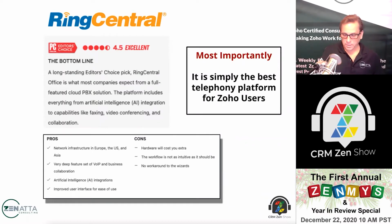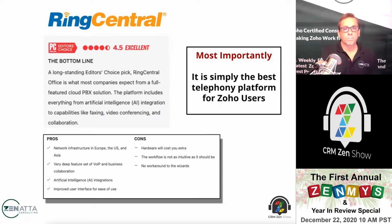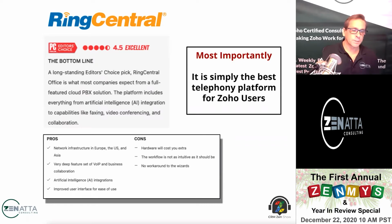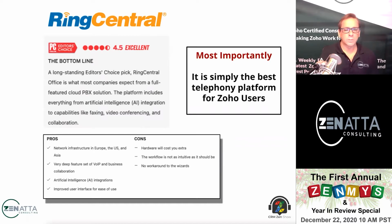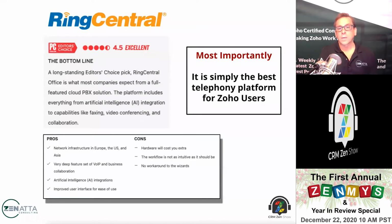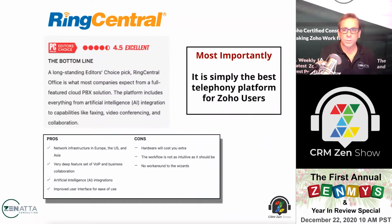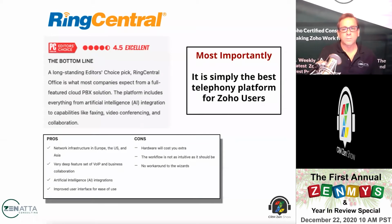I don't want to name names, but I will tell you that we have probably tested no less than 6 or 7 of what are considered to be fairly good VoIP solutions. They are good VoIP solutions, but they all have little quirks and little things that happen when it comes to their overall integration with Zoho and how they work with Zoho. New ones are coming out all the time, so this changes. Plus, people are changing and upgrading their systems all the time. But we've gone down the road with several of them, and at the end of the day, RingCentral is the one we've settled on. It's a rock solid experience for our customers.